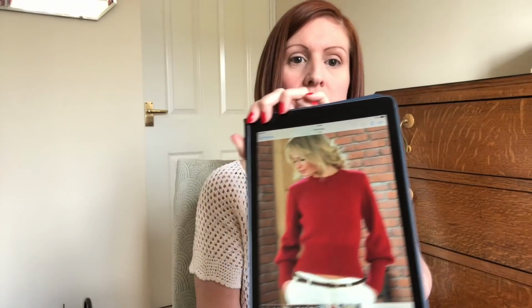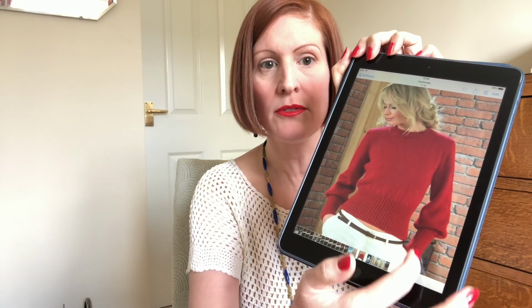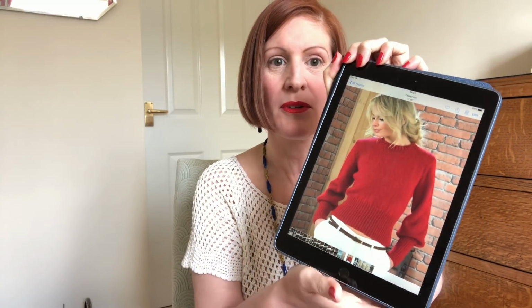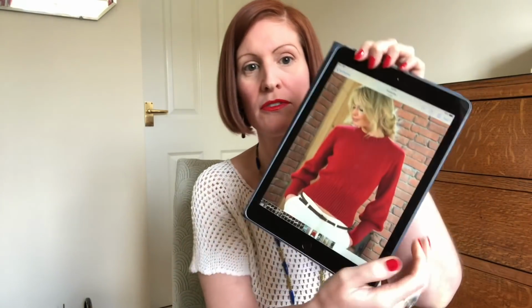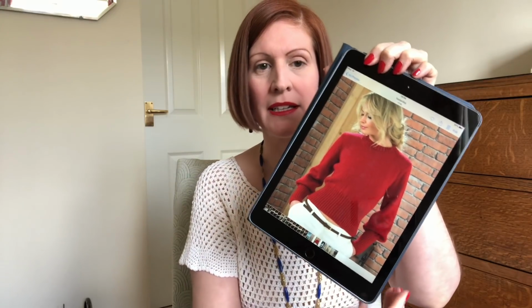Anyway, I found it on their website, and it was a James C. Brett Aran wool that it's done in. Can you see it's got the gauntlet cuffs here and here? So it's kind of slightly 1930s, and I like the crew neck on it, and I like the long ribbing down there, which is similar to my mustard jumper that I made. So it's going to be a project that I'm going to just try and do.